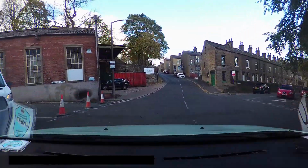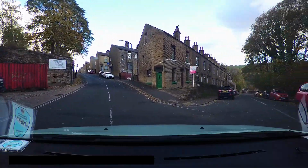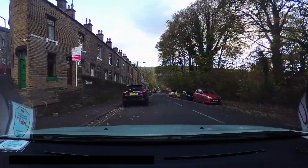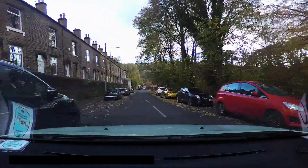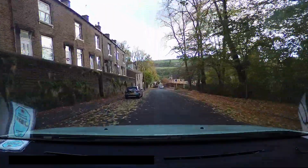Now we're approaching Grattricks Lane above Selby Bridge. There's a relatively straightforward right turn into this road. Parked cars lining both sides, so we know that the approach should be steady. We're potentially going to be giving way to traffic coming up the hill.